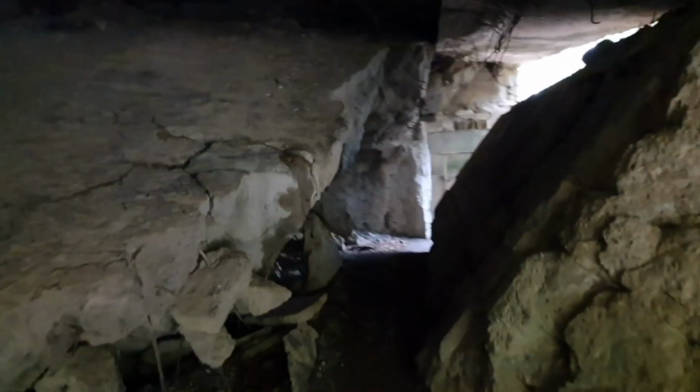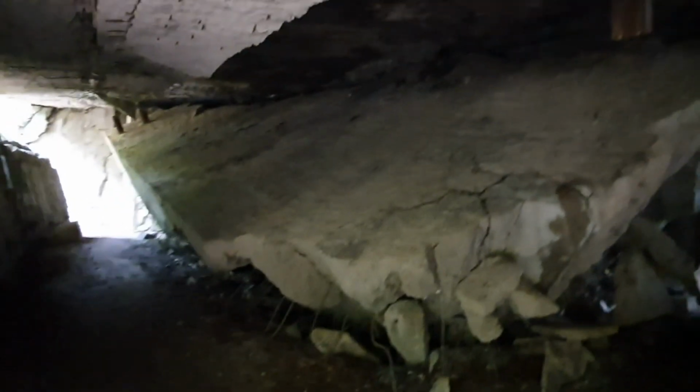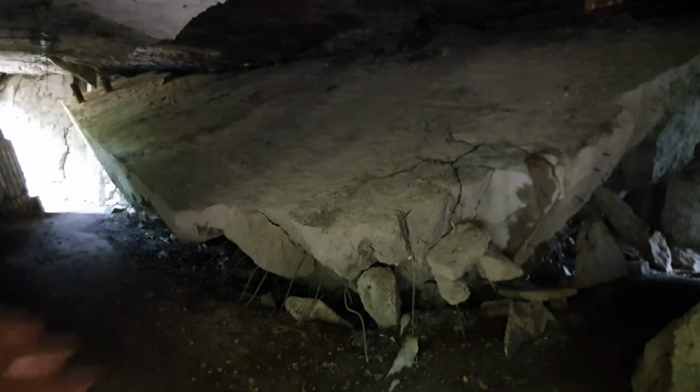I'll get some perspective here. All that roof is collapsed in when that roof should have been up here and the protected bunker was underneath. Absolutely incredible.